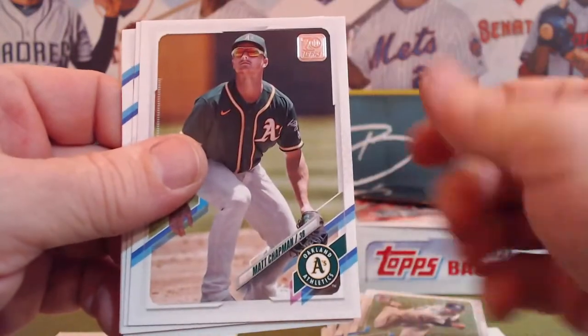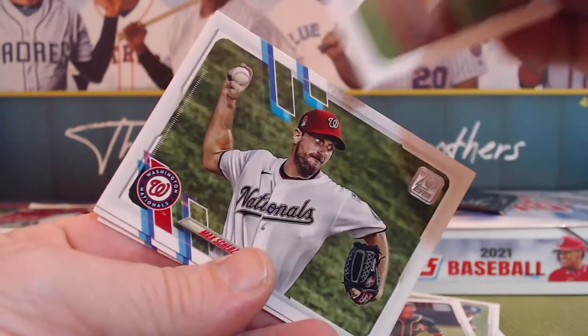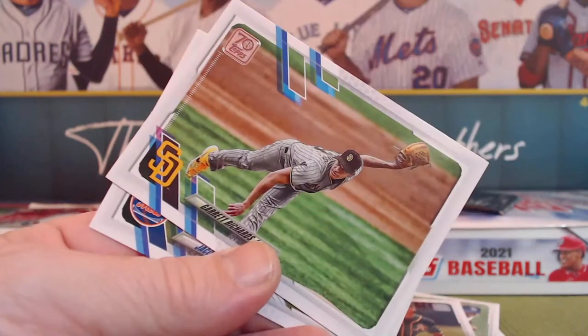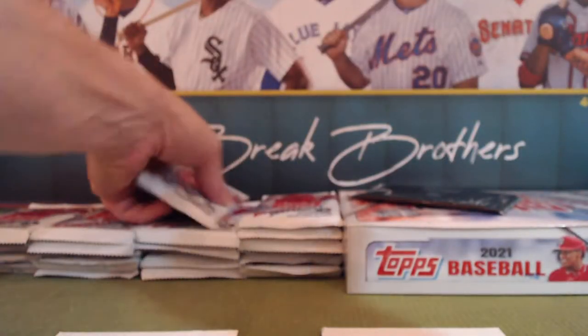Nemo, Fraser, Charlie Morton, Matt Chapman, got Grossman, or Gosman, I should say. Max Scherzer, Dodgers team card, Garrett Richards, and another DeGrom. Sure, DeGrom's going to be looking for another Cy Young. Noah Syndergaard's been throwing absolute BBs. Looks like he's back.